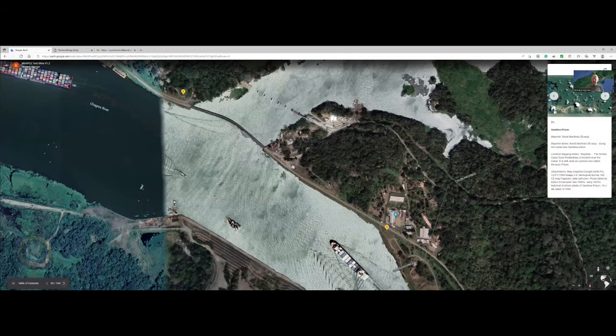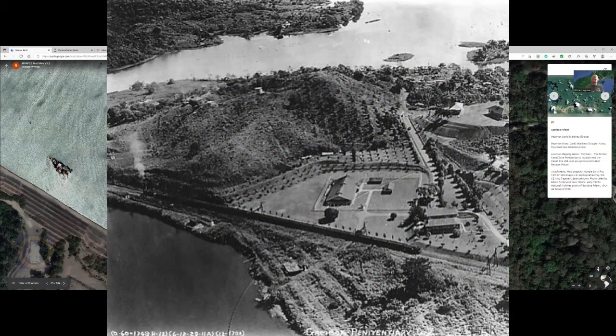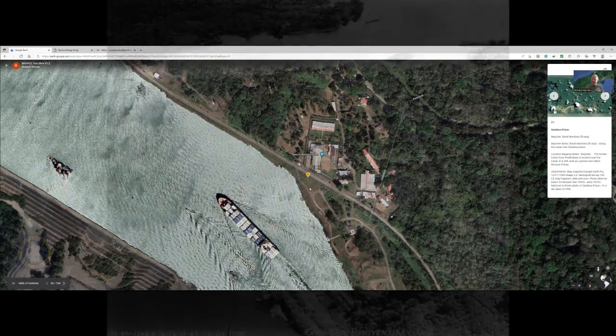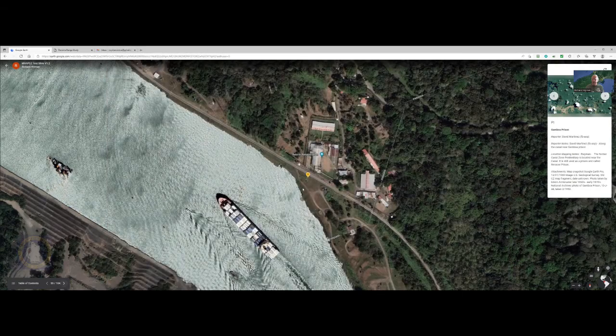Next, we have the Gamboa Prison. And this was reported by David Martinez. And David noted that he was particularly concerned about the area along the canal over in here. And this was the Canal Zone Penitentiary, and it is located right on the canal, as you can see. And it's still used as a prison today.